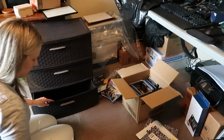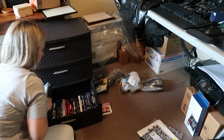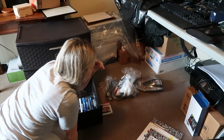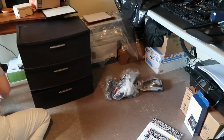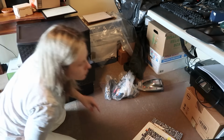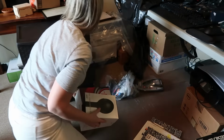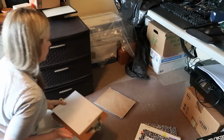So now I am coming back to the space underneath his desk. We cleared out a lot in the last video, got through a lot. But there's still a lot more to go through. This is another one of the plastic organization pieces that I found on Facebook Marketplace, and it was a little nicer, so I wanted to put this in his desk area.